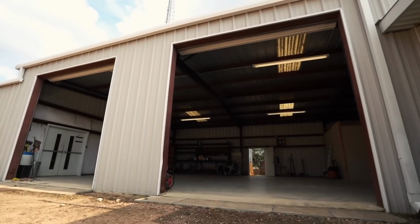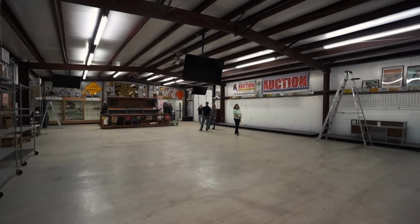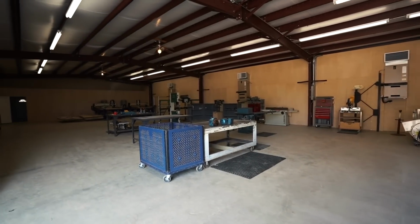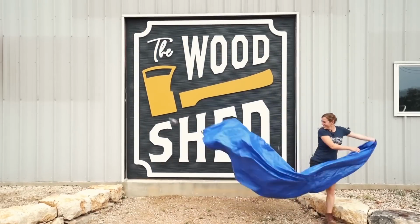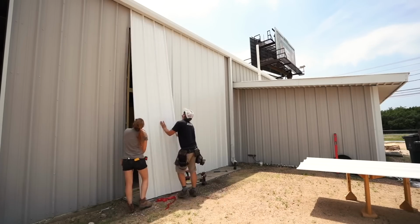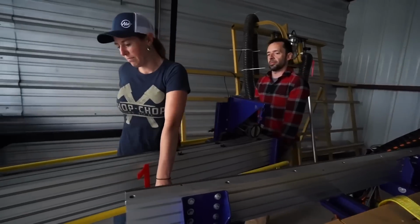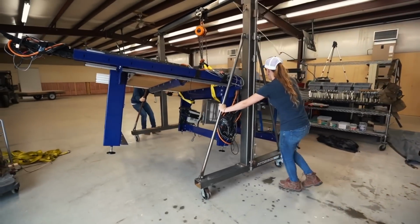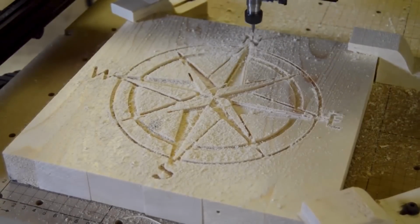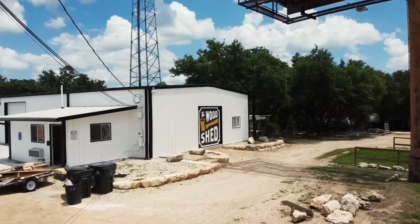If you've been with me since 2020, then you'll know I bought this steel building that used to be an auction house and spent about 3 months renovating it and the entire property into what I call the woodshed. Jacob and I spent months building walls, putting up siding, painting, making a custom sign, then of course moving in tons of equipment. The back area is set up as a CNC woodworking shop. Then the front was the retail section. I had big plans for this space.